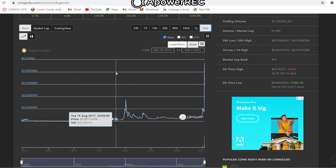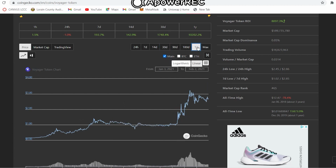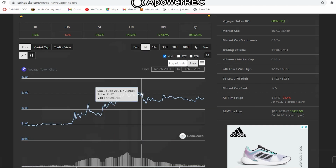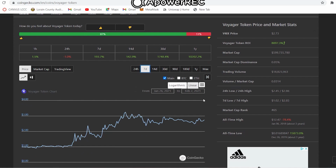Okay, rant over. Back to Voyager and why this chart, even though it looks pretty parabolic, is not even close to where it's going to be. So we talked about users. So it's not just the users coming to the platform. Also look at what does this token do. Well, right now, the token itself does very little.